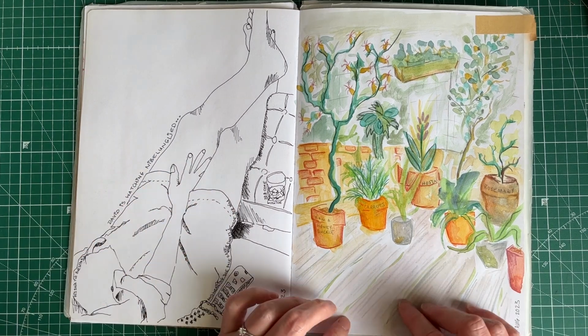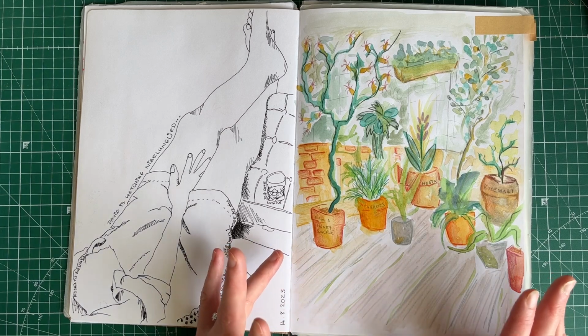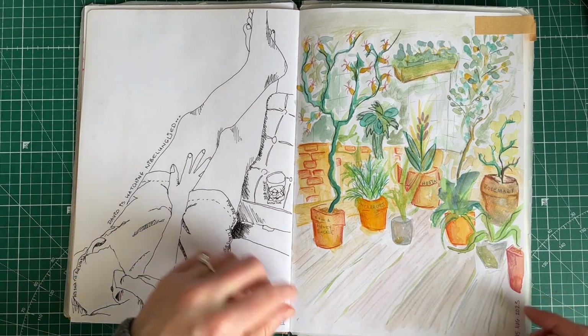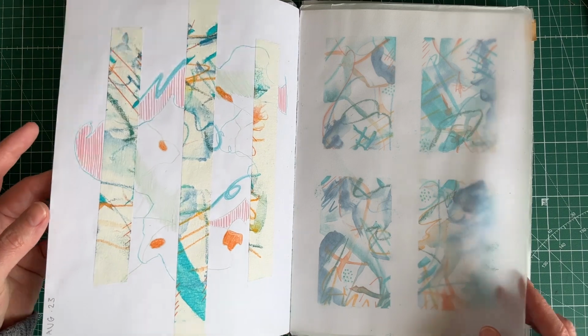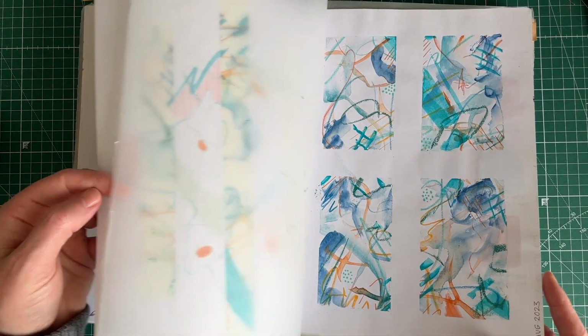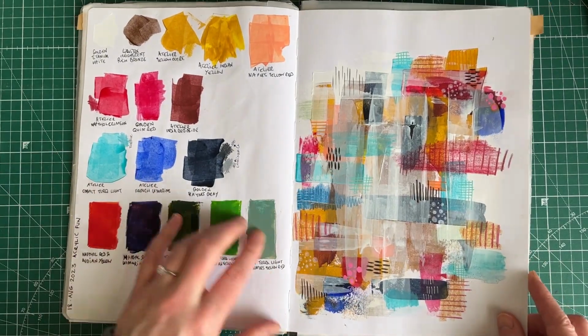This was the garden, which I did a quick sketch of in the dark, late at night. So it was quite dark, like dusky dark. So I quickly sketched what I could see and then I came back in with pencils and a bit more watercolor to brighten it a bit because it was quite dull. Again in August, these were just experiments with, I think, acrylic inks maybe, and pencils and pastels, more acrylic playing, swatching out.